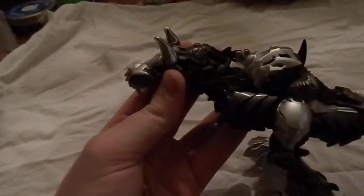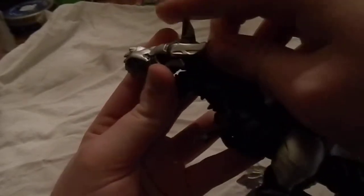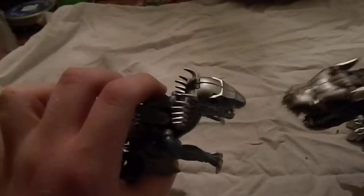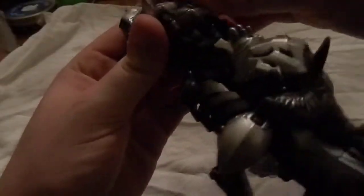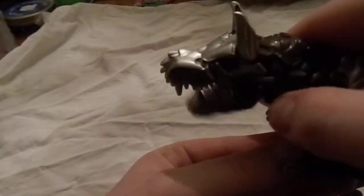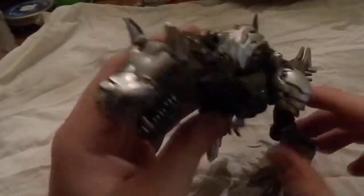We'll start from the head and work our way down. Horns are on a very tight swivel, like that, so you can make him into a scared puppy. Ooh. Anyway, move those back up. He does have a gimmick in him where you press this thing and his jaw closes. Cute, but anyway.